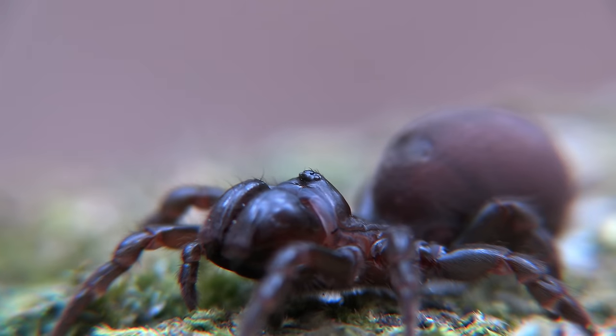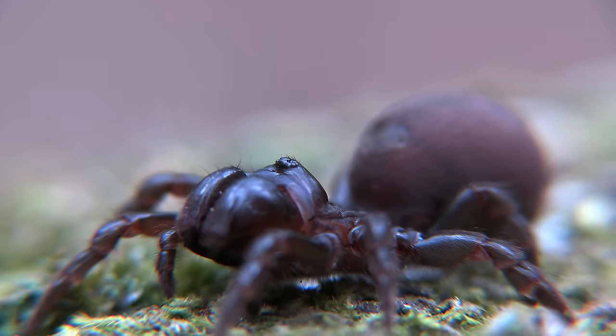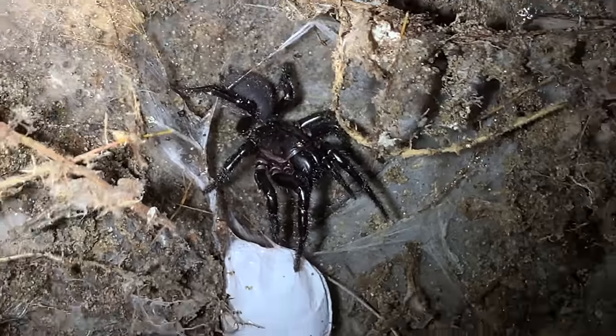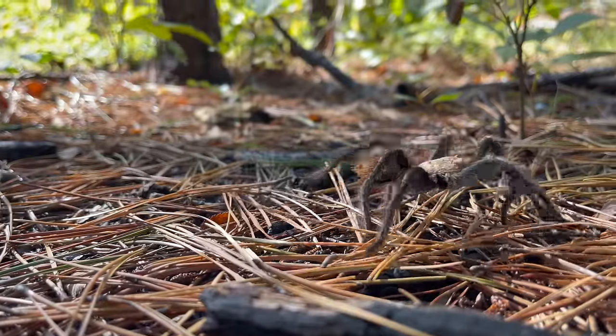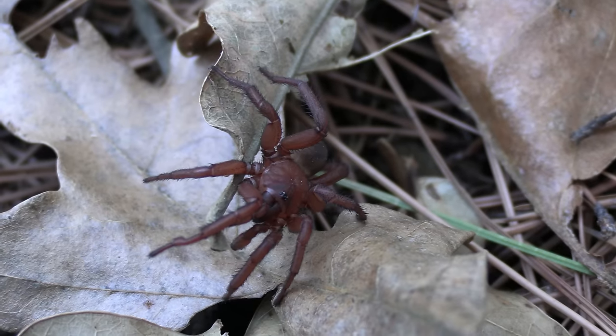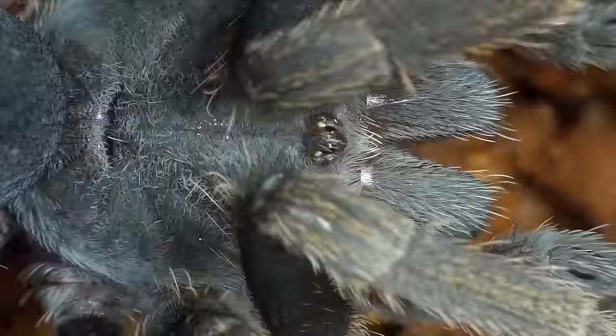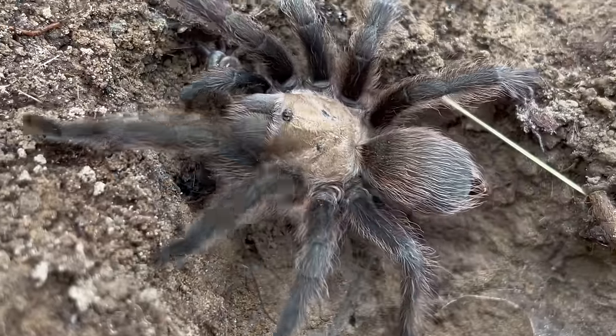Mygalomorphs. This primitive spider group contains tarantulas, trapdoor spiders, funnel webs, and more. These heavy-bodied, large, and stout arachnids can be found all over the world and are some of the most iconic and recognizable species on Earth.